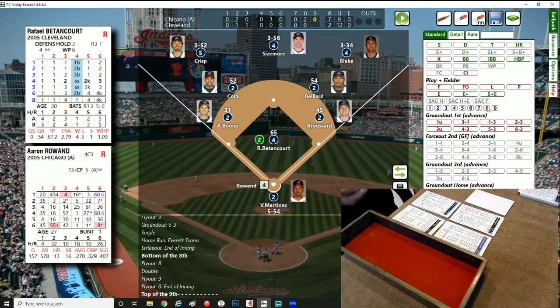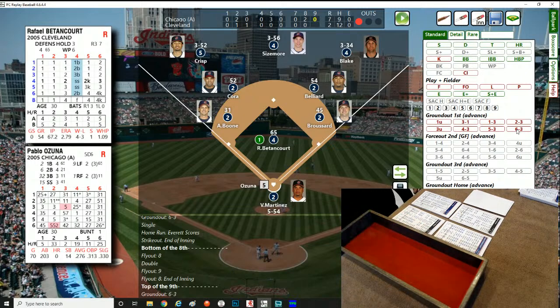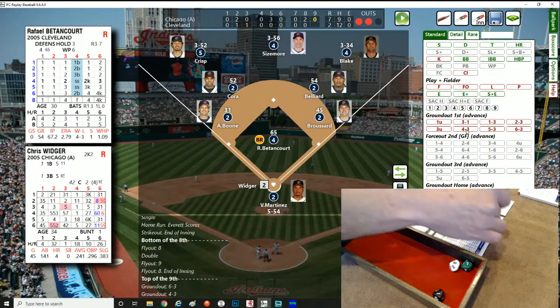Betancourt will stay out there to face off against Roland. 256, and that's a ground ball hit hard at Cora. He's going to backhand that, stab, throw to Broussard. Got him by a step. Pablo Ozuna's up. 187, and that is the last number in his range. 188 starts a hit. 187 though is a ground ball hit hard to Belliard. He's going to get that on the bounce, throw it over to Broussard, and we have 2 away here in the top of the 9th.